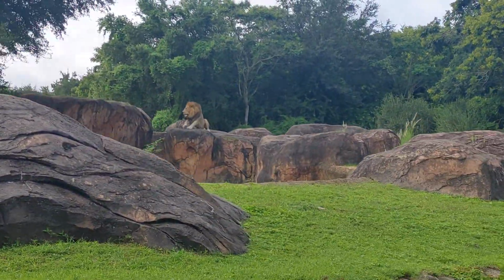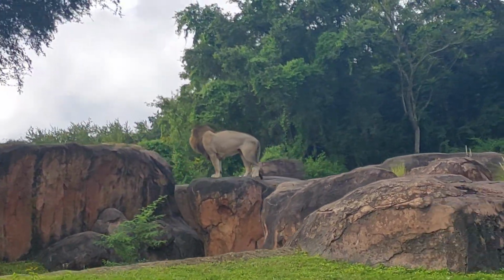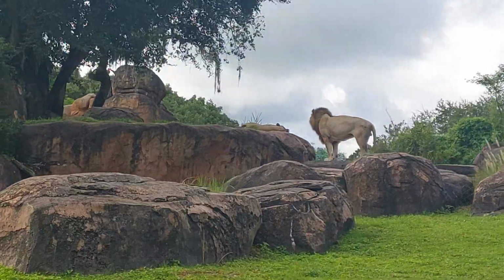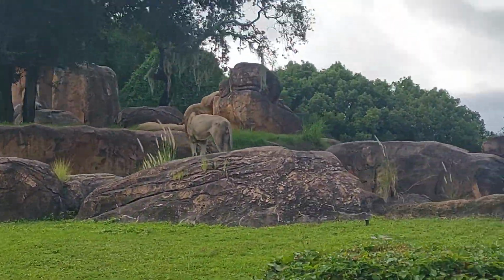And they're actually most active very early on in the morning or later on in the evening. And if you've ever been lucky enough to hear it, a lion's roar can be heard for up to 5 miles. That's how they let everybody know whose territory they're walking on.